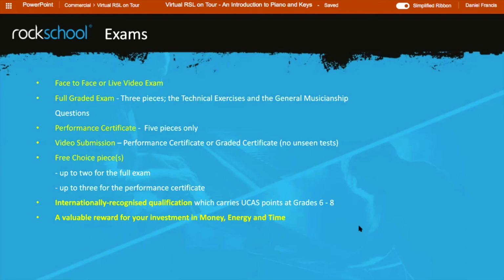The other thing I'm going to touch on now is we often get asked questions as to why you would bother doing an exam, because if you've got the pieces and you're engaged and you're really enjoying playing them, you're thinking, well, actually the exam is just like another level of nervousness or something that students are worried about.